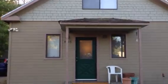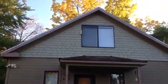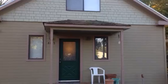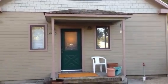Okay, we are outside the house at 4425. Interestingly enough, it looks like a brand new roof, a metal roof, with the exception of this little section over the front porch. It actually needs to be redone. It's all curling.